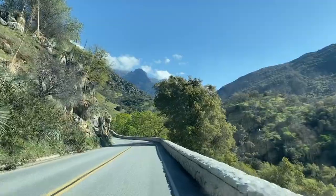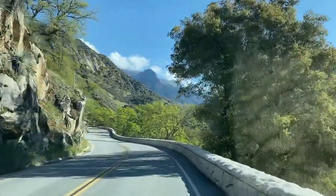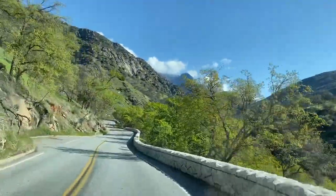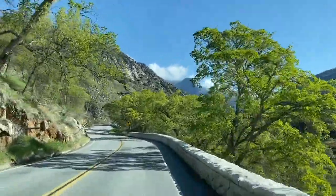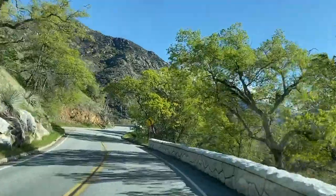So we are on the drive in from the south entrance gate, and we are making our way up to the most famous General Sherman Tree trail. See you when we get there.